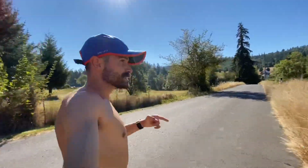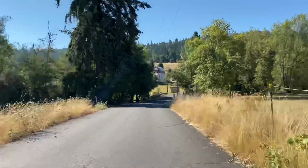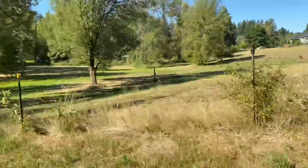I'm going to take you guys on the scenic route. Hopefully we can get to Ogden Road. Heading up there, fam. It's about 1,100 feet of climb. I'm averaging, I think, 6:38 per mile right now, my heart rate is in the right zone. We'll talk about that in a bit.